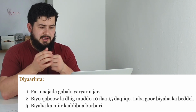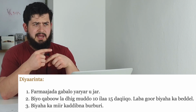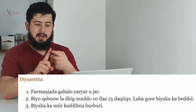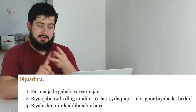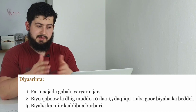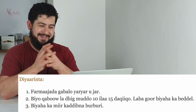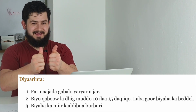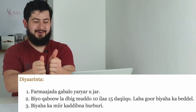Kadibna. Kadibna, there's a few different words to say that, like "and afterwards." Please, Somalis, correct me in the comments if I'm wrong with this, but it seems like markas, dabaderna, and kadibna all mean the same thing. It's like, and then do this, or so then do this. Burburi is a really good one. What's the word in English? To crumble, or to crush up something.